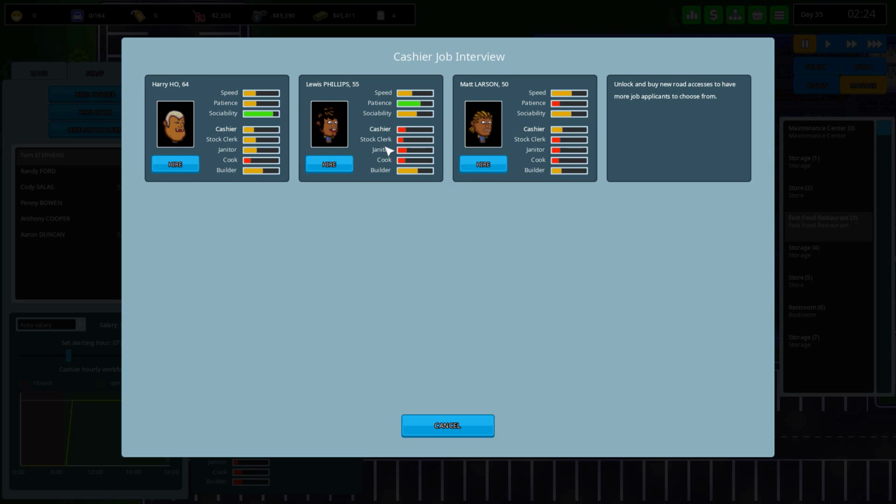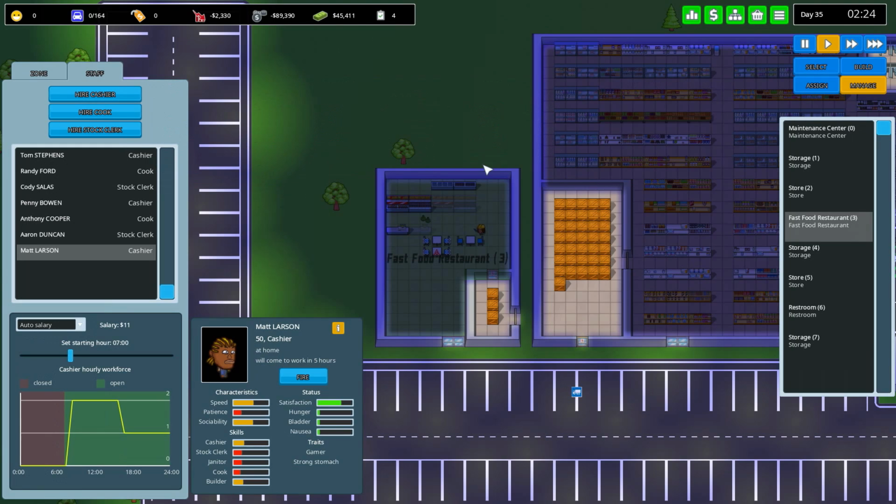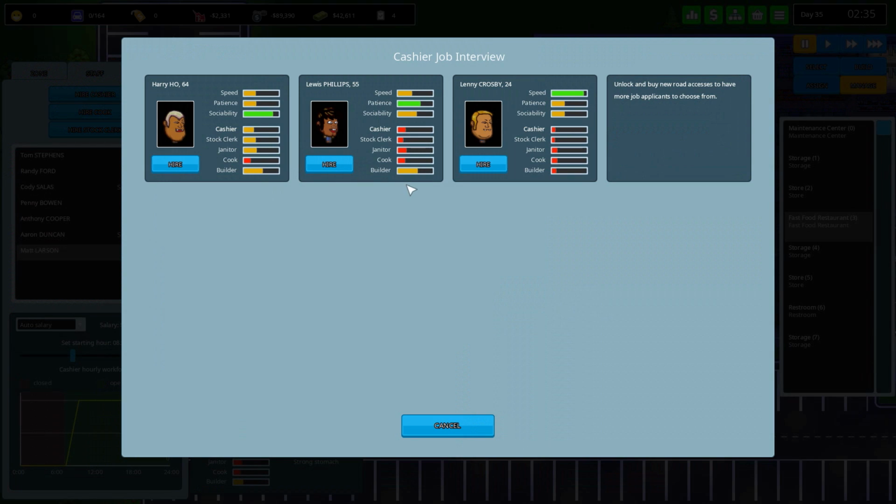So for cashier, not really looking too good. I guess I'll go with Matt Larson though. So you will be cashier at 8 o'clock. So you come in 1 hour afterwards. Now that's 7, but at 8. And then we'll hire a cashier as well for... which one do we go with here? Maybe speed? I guess we'll go with Lenny Crosby. Sociability is kind of low, but cashier's really low.